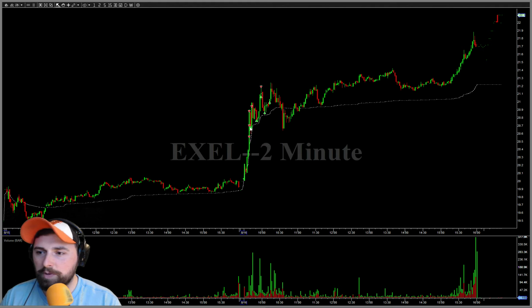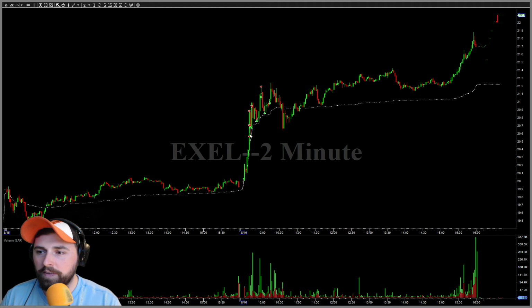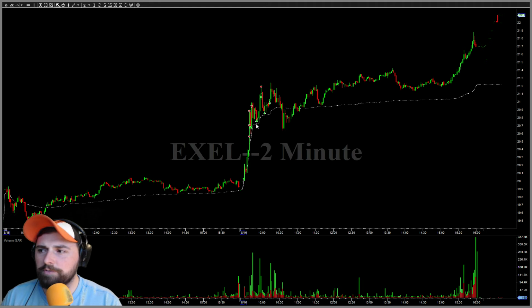Pretty much immediately once we got in, it popped all the way up to here. It actually went to 70 something, so we just added right away. It was pretty instant, and it just decided to keep climbing all in this 2-minute candle. So we decided to add one more time. It ended up having an average of 2074, I think it was.